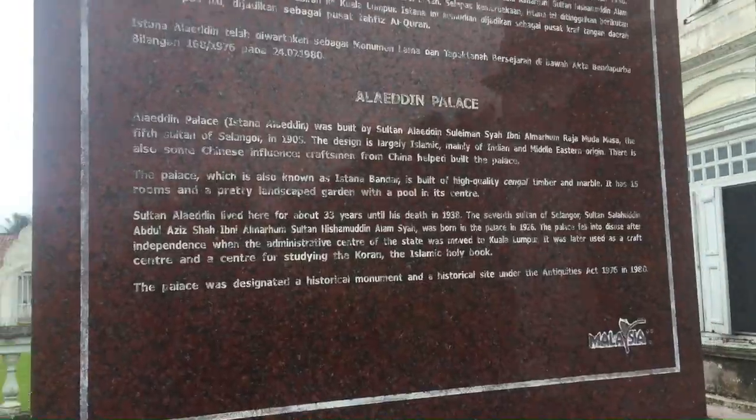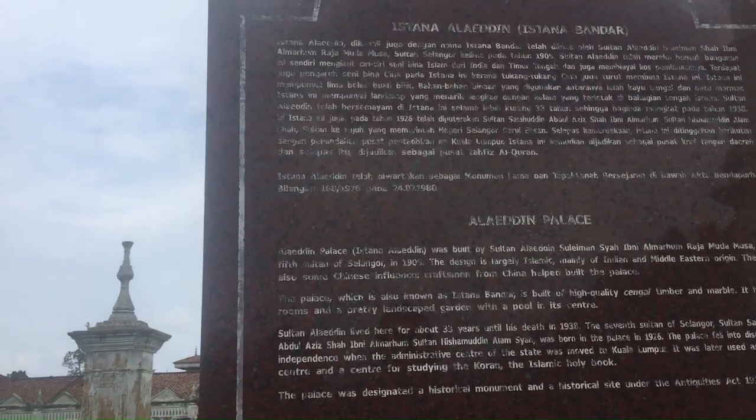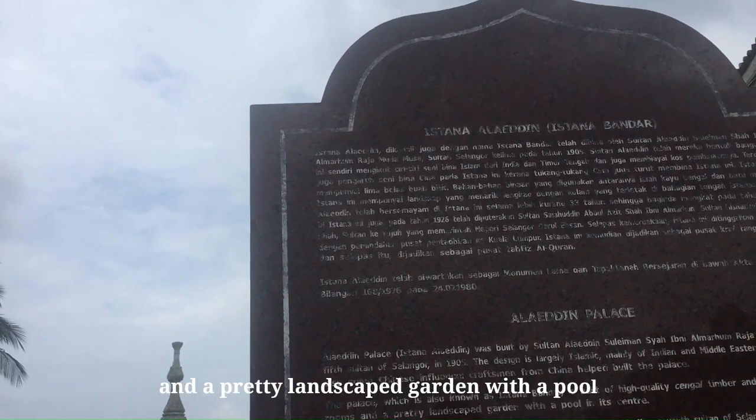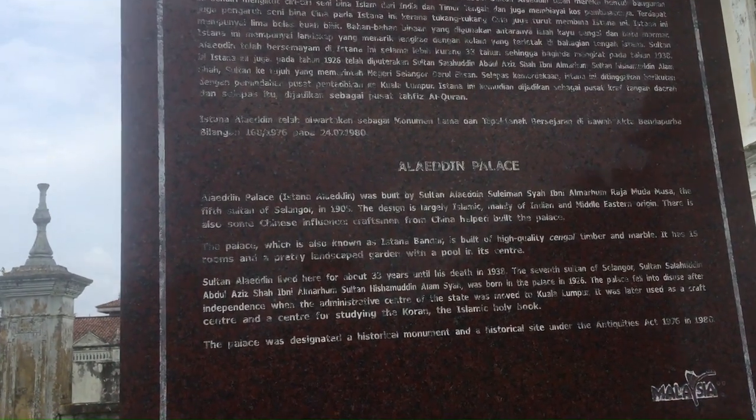So the palace, which is known as Istana Bandor, is built of high quality Senggao timber and marble. It has 15 rooms and it's pretty, with a pretty landscaped garden with a pool in its center.